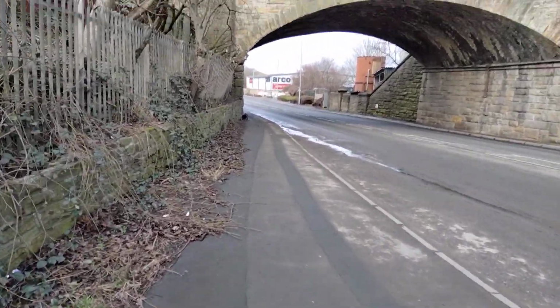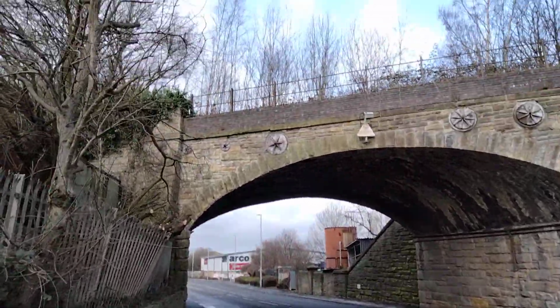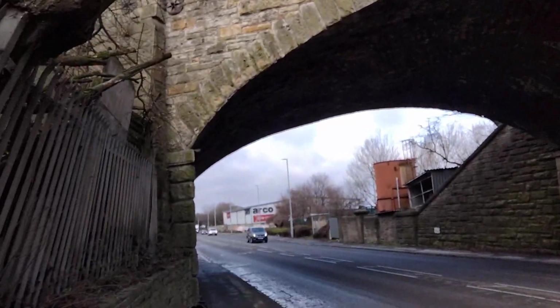Sorry folks, I was going to get eaten by a dog then, but it turned out to be on the lead, so we're alright. So yeah, if we go under, you can see the repair work to it has been done many years ago. It's not recent, so I wouldn't worry too much about it falling on my head as I go under it.